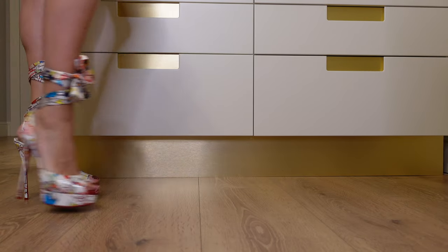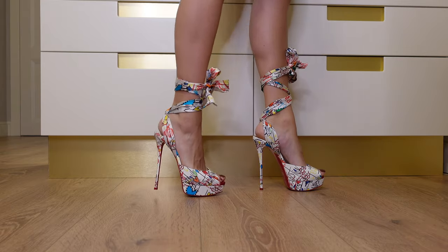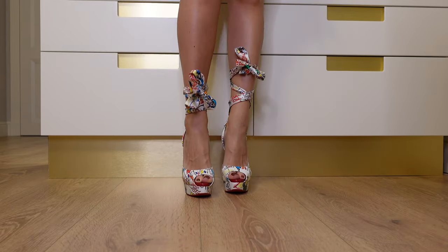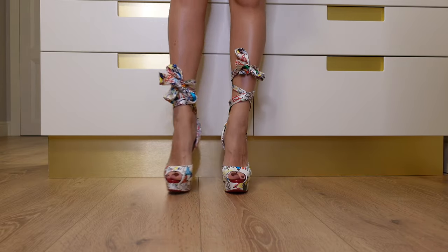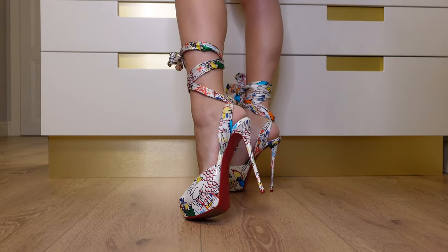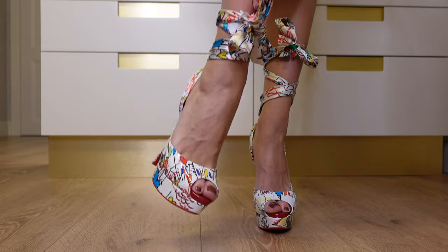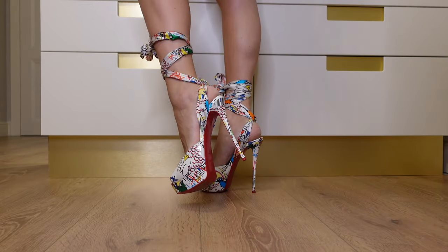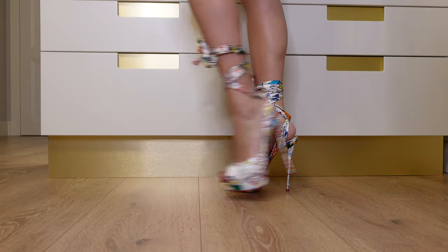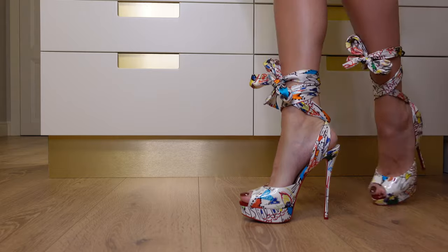These limited edition ones, I tied them up differently so you can see how they look both ways. Got these in Miami. I did not wear them too much, to be honest, because I feel like they were just harder to wear with all these colors. But they are spectacular.